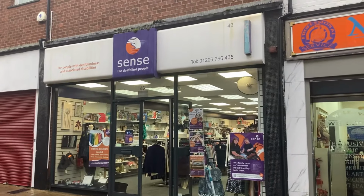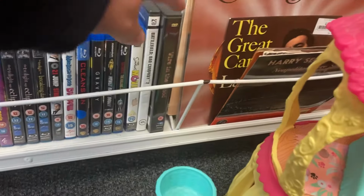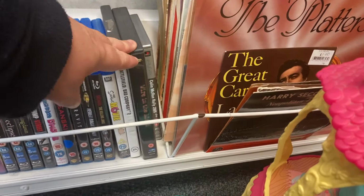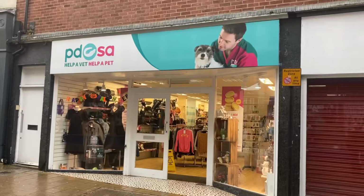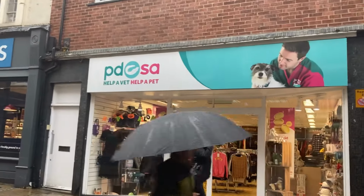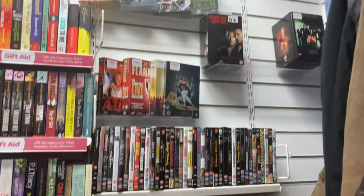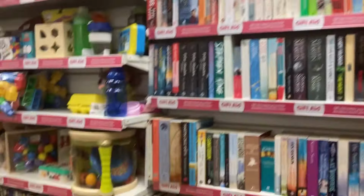Well, we're at Charity Shop Road. First up, we've got CEX here. Go check them out. How much? Next up, PDSA Pets. Help a pet, help a pet. Sadly, nothing.